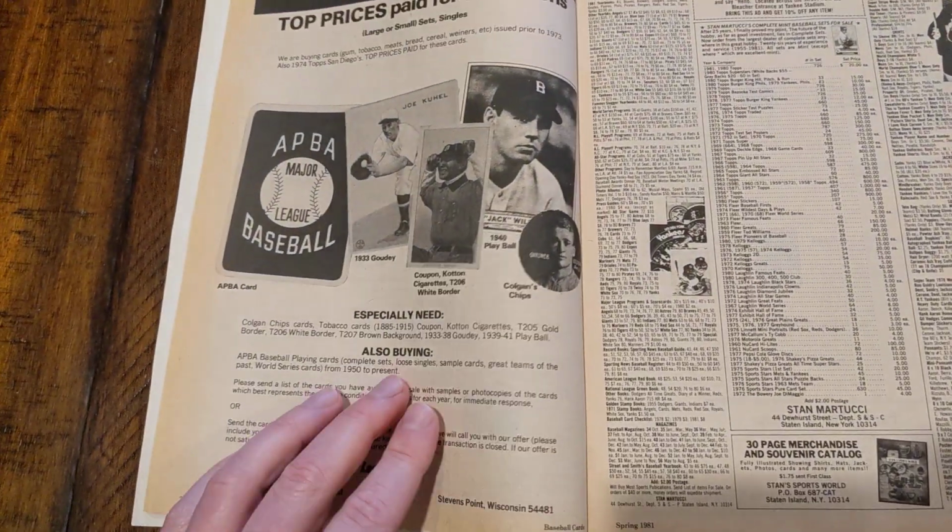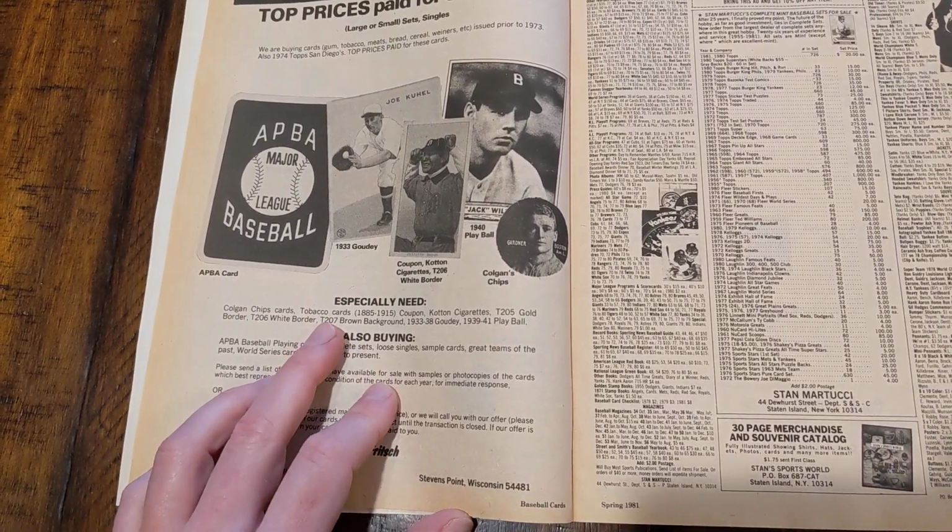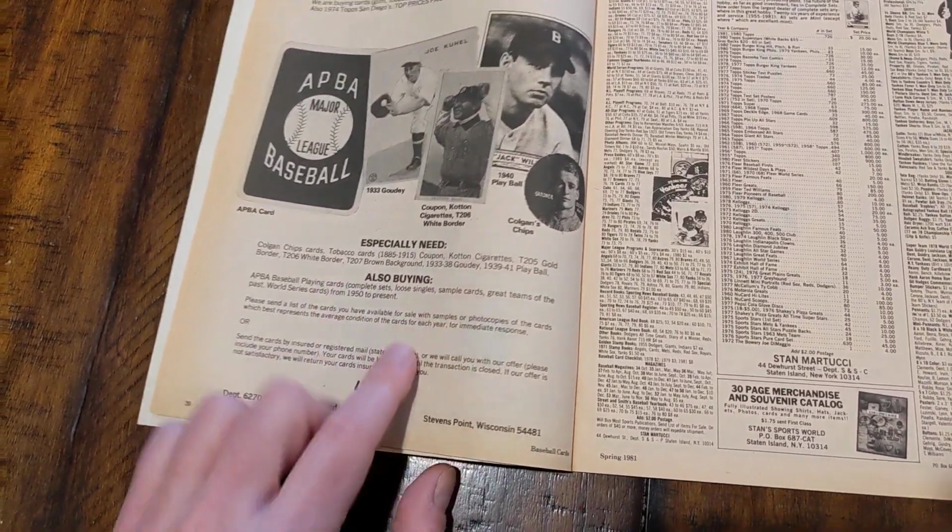Top prices paid for collections. Cracker Jack chips, especially needed. Tobacco cards, coupon, cigarettes.